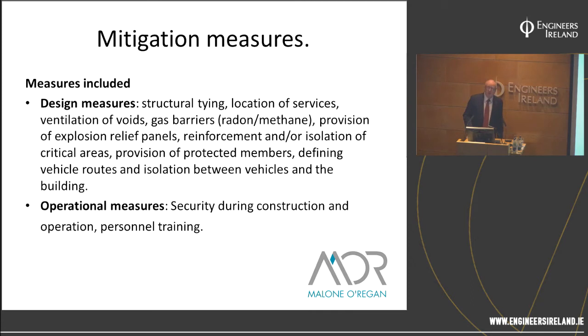The mitigation measures, there were structural tying involved. Now, a lot of that structural tying we would have done on any building anyway, or at least a building of this age. Along with that, service locations, we took all gas out of the existing building. So all of that, boilers are located within the new build. We also have a transformer, it is in the new build. All voids are ventilated. We have gas barriers. They would have gone in for radon anyway. We have explosion relief panels. To the layman, they're called windows. There are a couple of areas of structure where we've reinforced. We've provided protected members. And as I said, we've defined the vehicle routes. And we've said that security is a good idea during construction and operation.